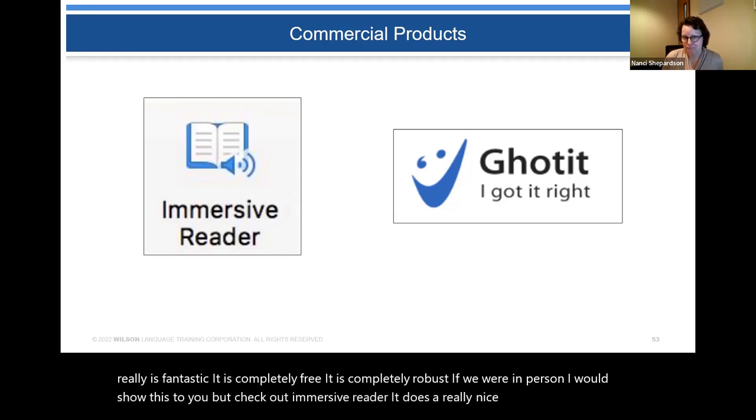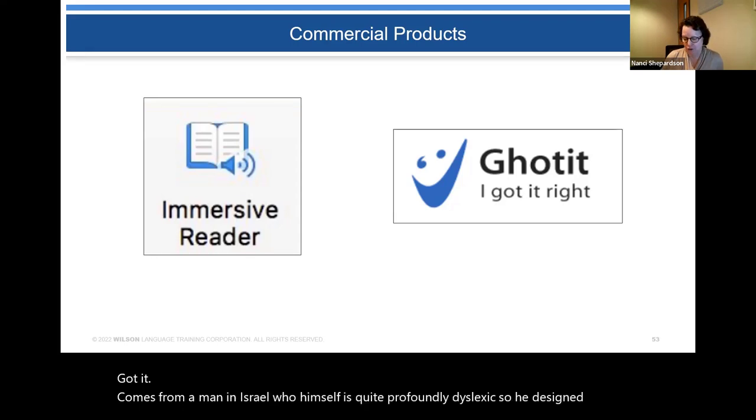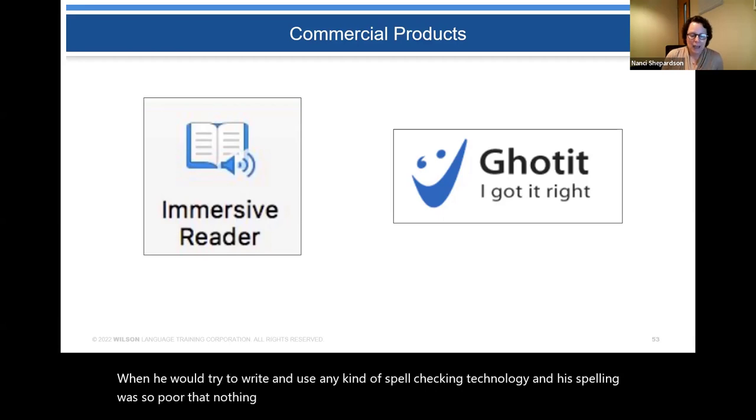Then there's Got It. Got It comes from a man in Israel who himself is quite profoundly dyslexic. He designed this because he was so frustrated when he would try to write and use any kind of spell checking technology, and his spelling was so poor that nothing came close. And so he created his own program. And I will tell you, it is a fantastic tool.